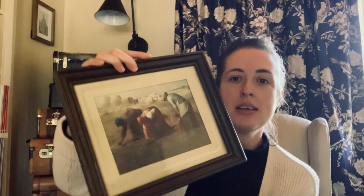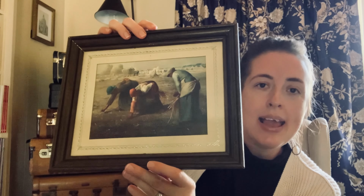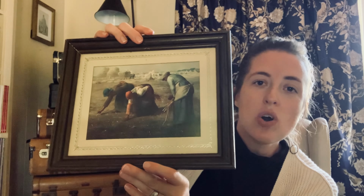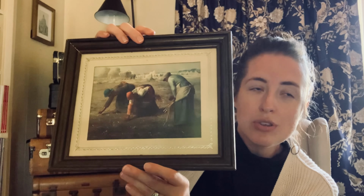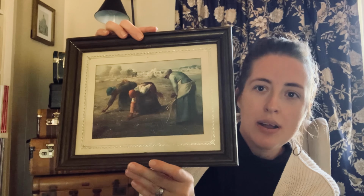So the reason I'm showing it to you now is because I put it in my fall bin to decorate with for fall. And I just got that bin out and found it, and it was like Christmas getting to see it again because I forgot it was in there. So this is the print. A little bit of a glare. And I believe it's called The Gatherers, maybe. If someone knows, they can post it on here.